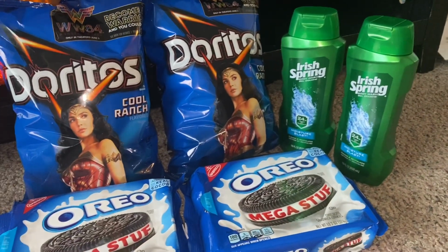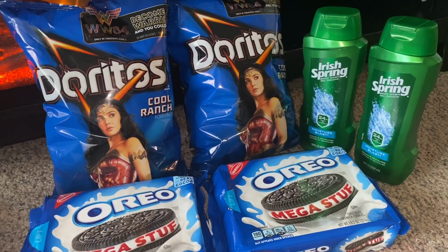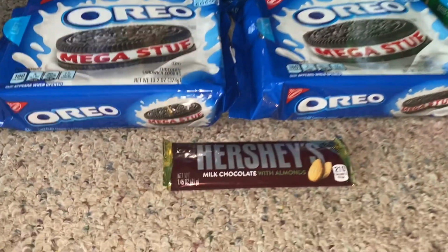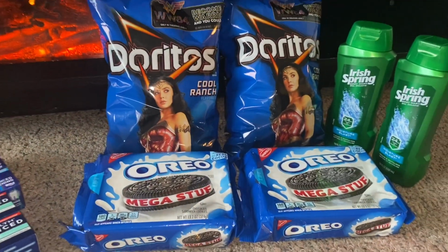And as I explained in the first transaction, the soft soap is on sale for $4.99. The deal is buy 2, get 5,000 points. If you have coupons, use the coupons and it'll make them even cheaper. And then right here, the Hershey's bar is priced this week for 79 cents. So let me go ahead and show you guys my receipt.